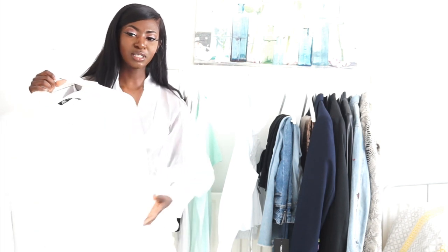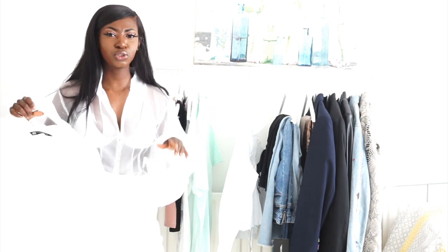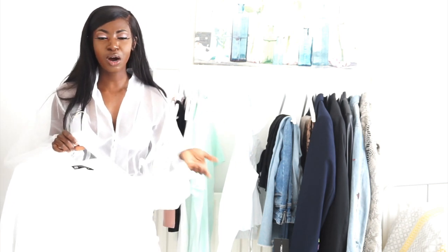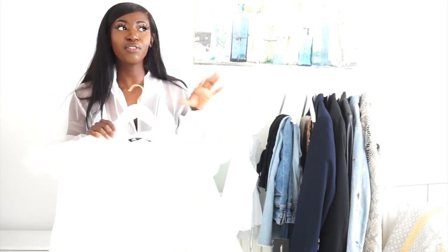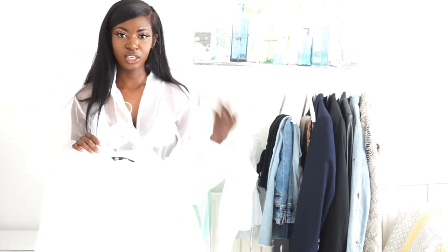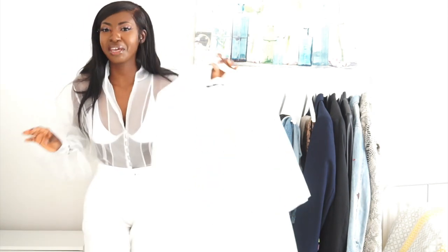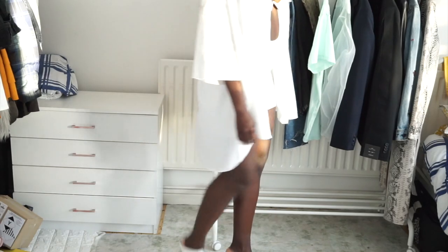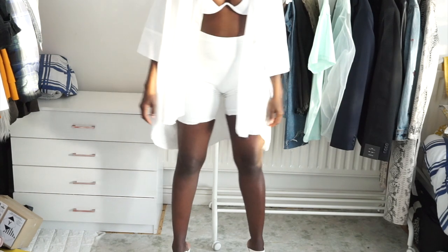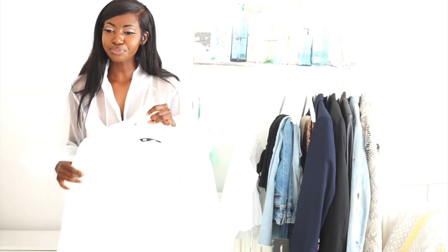I got this one from Zara ages ago, and I'll check if they still do it, but you can get a similar one from, you know, Missy Empire, Miss Pop. If I can't find the exact same thing, I'll make sure I find another one so that you can go get it, because this is a must have in your wardrobe. This is beautiful. You can pair it with anything, whether you're wearing a bikini and throwing it over, and you're good to go. It looks so beautiful on you. It's flattering, especially when it's white.